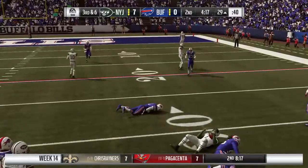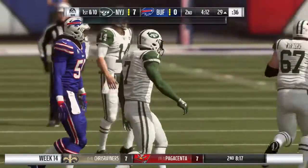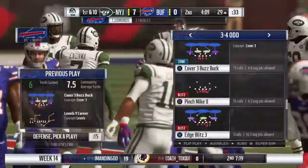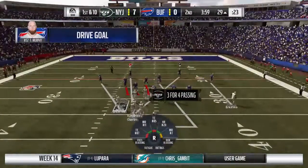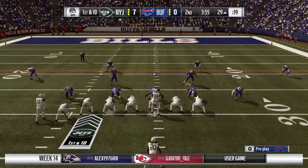It's caught by Quincy Enunwa. And he picks up the first before he's taken down at the 29. First time these two have hooked up this afternoon, and it's a first down. I think it all came together there. In-breaking route, drove it with excellent pace. Money throw right there to move the sticks.